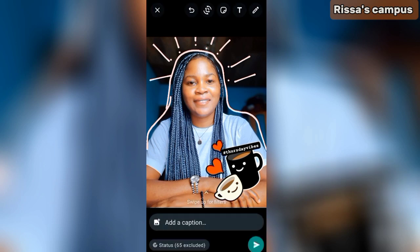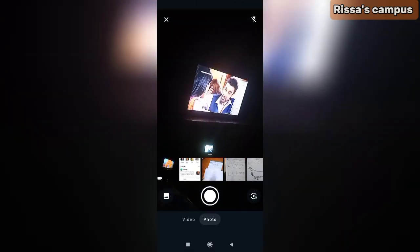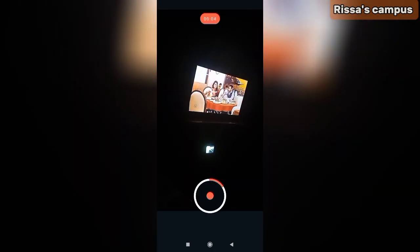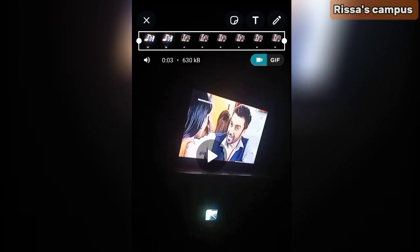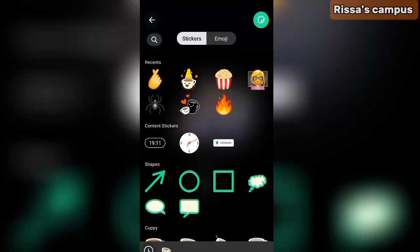Another creative status update you can do is to create GIFs. To create a GIF, click on your camera and then just start recording whatever you want to record. I'm going to record this series I was watching, and when you're done, at the top you're going to see GIFs, so just turn that on and it's going to turn your recording into a GIF.